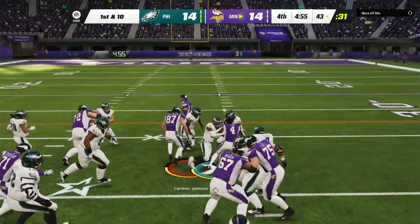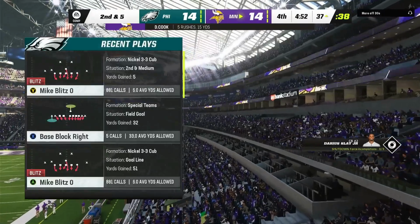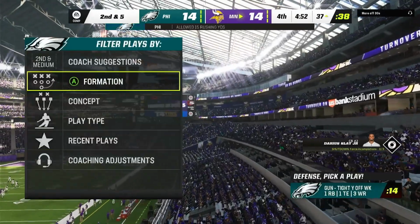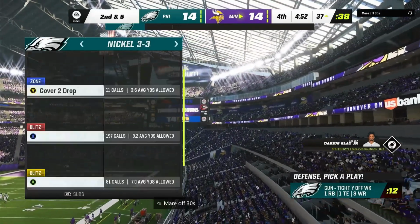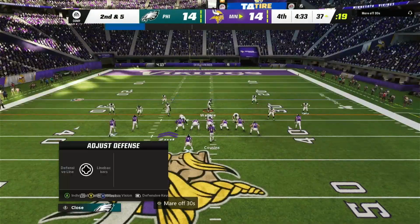Give to Cook out of the gun. And a tackle there by C.J. Gardner-Johnson. If you're a coach, you'll absolutely take that run every time on first down because it really sets you up to go in a number of directions here on second.